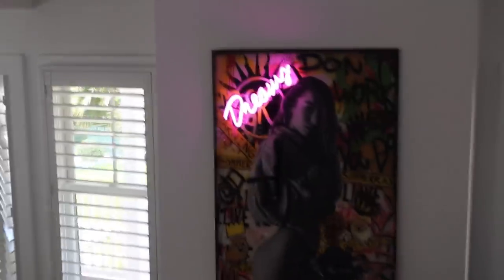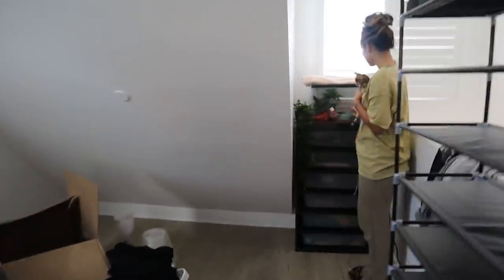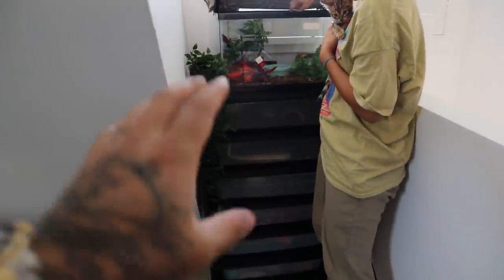Look at that right there. Look at that. Big snakey. Sorry, I just moved in, so it's a little messy up here. Yeah, I was just telling them. So, look at this, guys. How many people do you guys know that actually have a rack system? I mean, she legit has a full rack system.